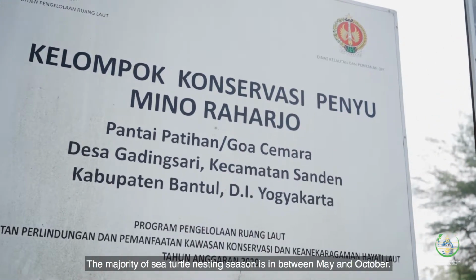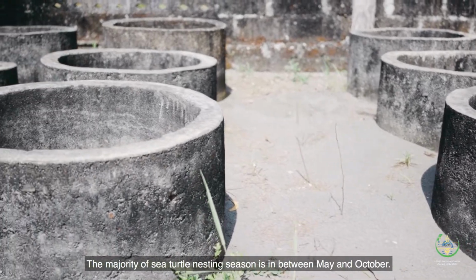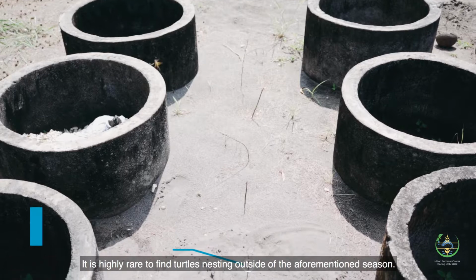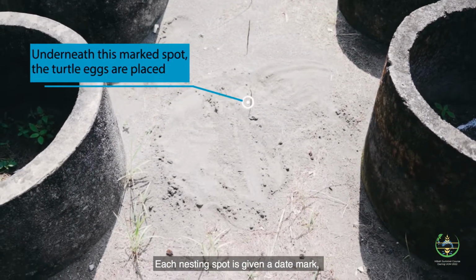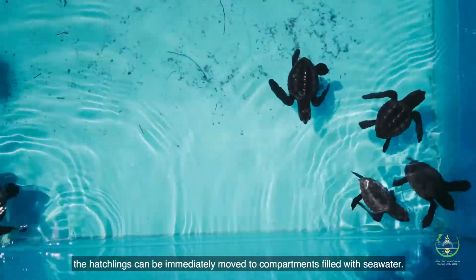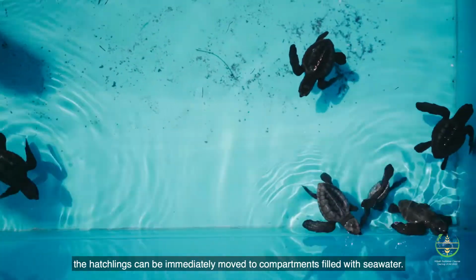The most common sea turtle nesting season is between May and October. It is highly rare to find turtles nesting outside of the aforementioned season. Each nesting spot is given a date mark, so when the hatching time is due, the hatchlings can be immediately moved to compartments filled with seawater.